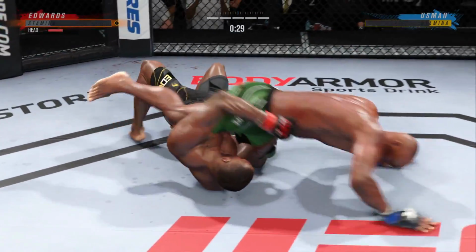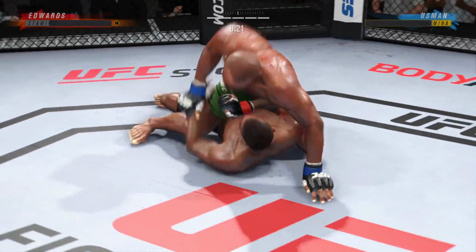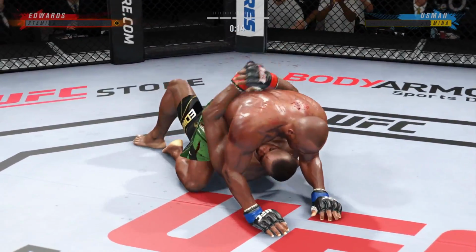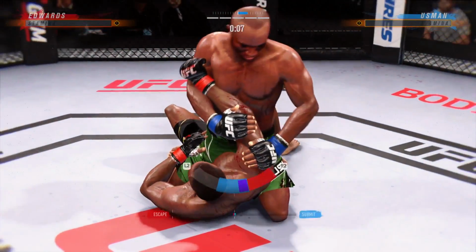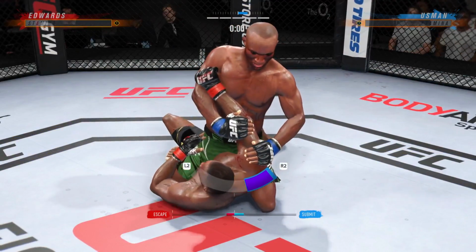Pretty good work with the ground and pound here by Kamaru Usman. He's putting him in exactly the positions he needs to be in right now. He's able to relax here. And he understands, being a veteran of so many fights, that as long as he's on top, he's winning. He feels like he's winning here. An attacking armbar.